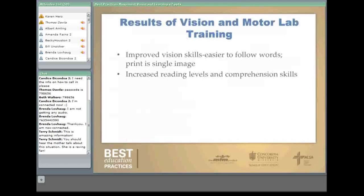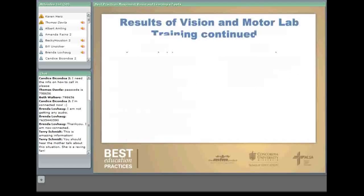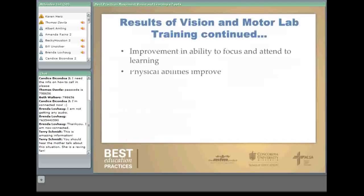Physical abilities improve, fewer reversals, improved behavior because there is less frustration, and a greater interest and love for reading. You're going to see some engaged learners. And so you too can make a difference by creating some firm foundations and helping students bridge that gap.